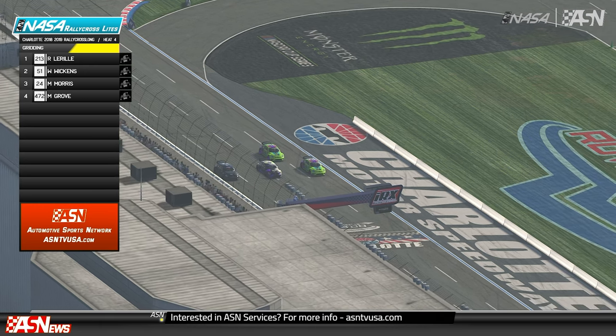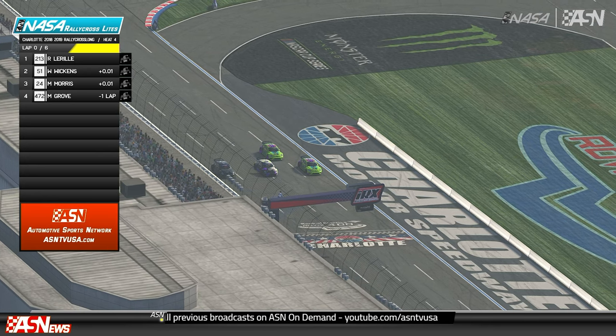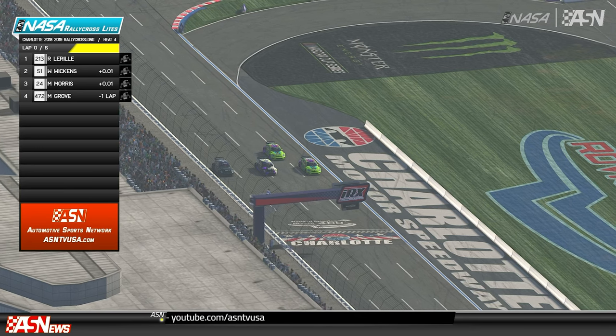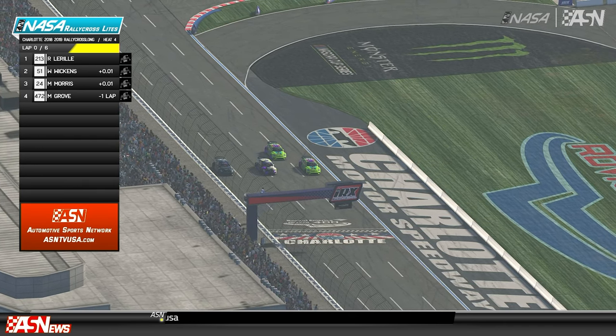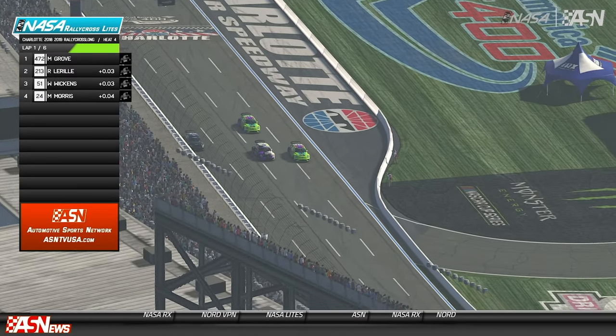Our final heat of the evening has two Slapex cars in this race: Robbie Laurille, Matt Grove, Wesley Wickens, and Matthew Morris. Sequential, Squadra, Stun, Zed, Slapex Racing represented. Green flag. Even start with Wickens and Laurille. This is going to be a good battle.